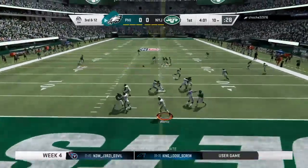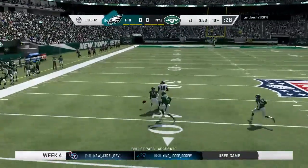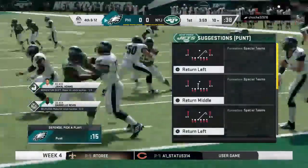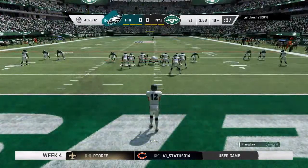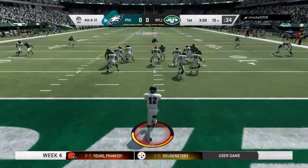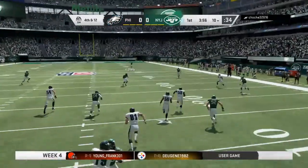Working from the gun, Wentz. And he will not be able to hang on through the contact. It's incomplete. The coverage strong, and now it's 4th down. You can tell they were hoping for a flag there offensively.